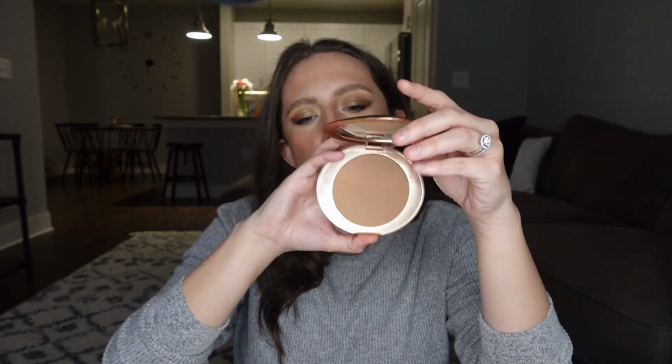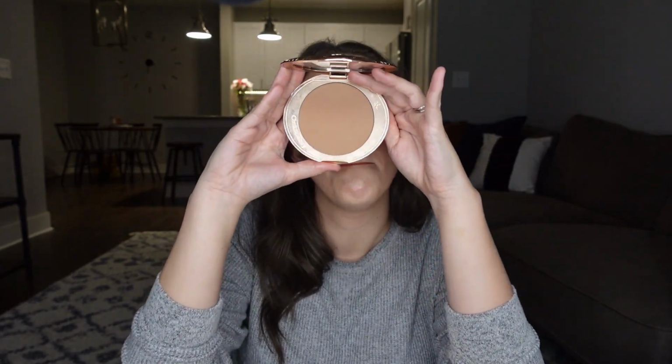So the Charlotte Tilbury Airbrush bronzer. This is the shade 2 medium. The thing I really like about this is it is so buildable. Even though it looks this deep in the pan, when I swatch it and I can dig into this thing, it's so light. It's still so light. If you're just looking at the shades online, I would recommend going a shade deeper than what you would think.